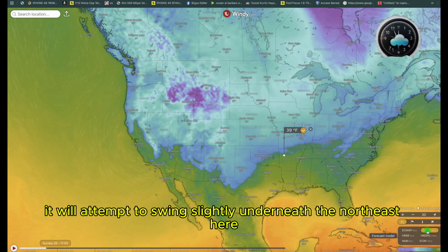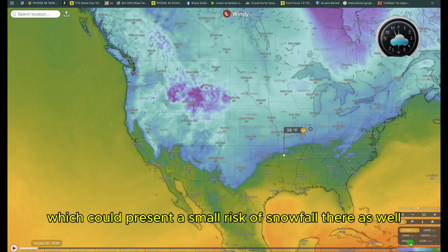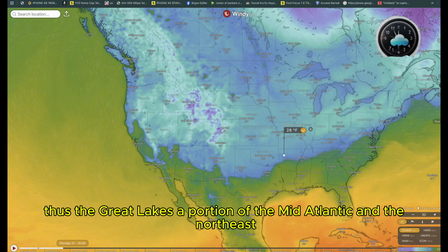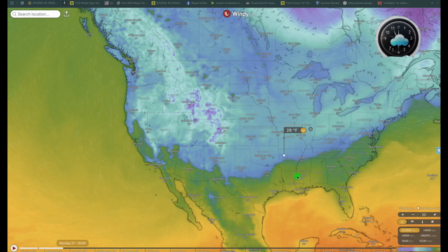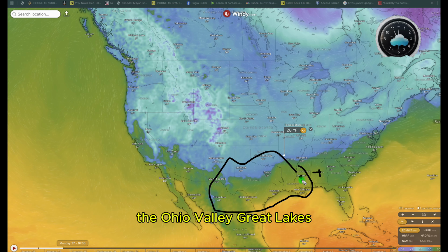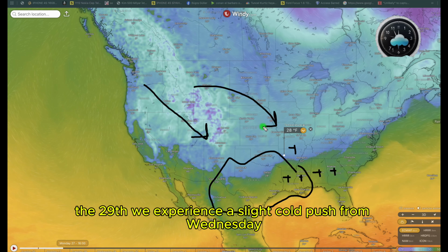Additionally, it will attempt to swing slightly underneath the Northeast here, which could present a small risk of snowfall there as well. Thus, the Great Lakes, a portion of the Mid-Atlantic, and the Northeast. Even though it may not be the largest snowstorm in the world, the Ohio Valley, Great Lakes, parts of the Mid-Atlantic, and the Northeast are all receiving snow by Wednesday, the 29th.